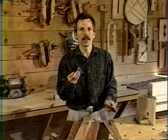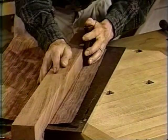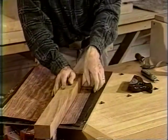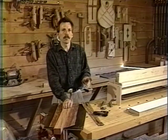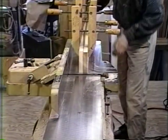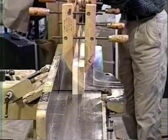Of these two, I prefer the veneer knife myself. I like the cutting action rather than the sawing action, and I'm also left-handed and have not seen one for left-handed people. If you want to cut a number of sheets at once, there are a few simple jigs you can make. The simplest is just to clamp the veneer between two boards and run it over the jointer.